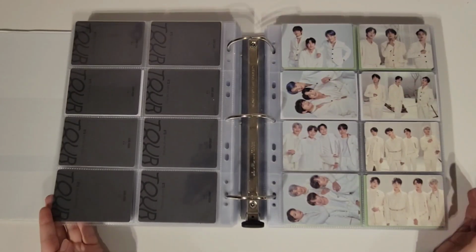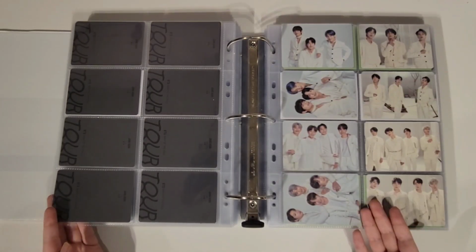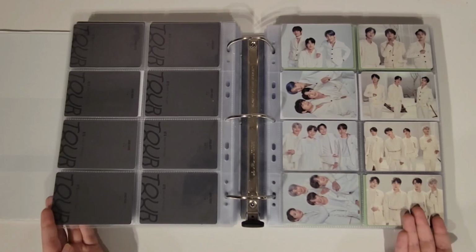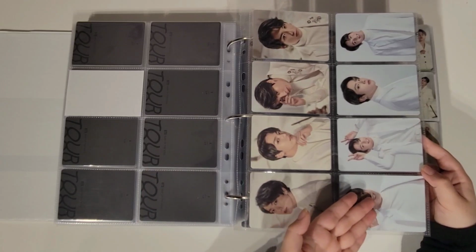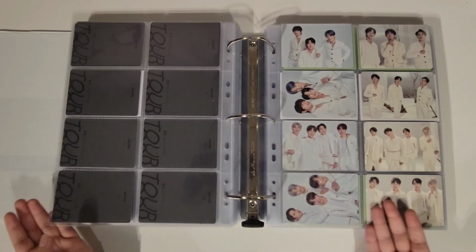And has anyone realized that the units are in the opposite order in terms of color scheme? Like, these are warm at the top, cool at the bottom, and here it's cool at the top, warm at the bottom.